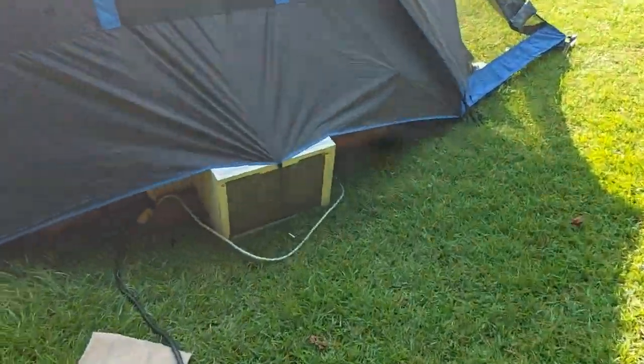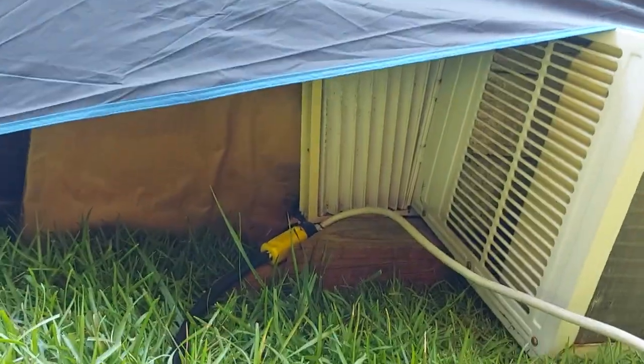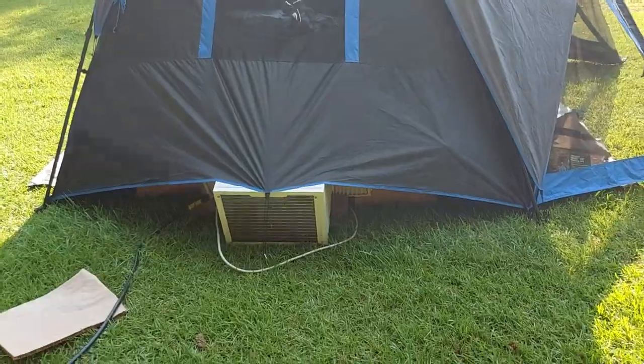And this is how I put this window unit in, a little off track, but I got some cardboard on the sides, on each side of the window unit there, and just pulled my ventilation flap down over it, and it holds up pretty well.